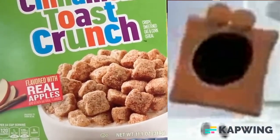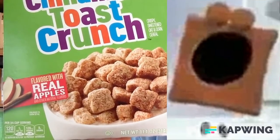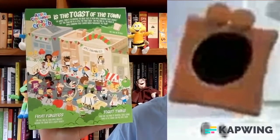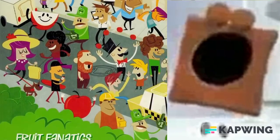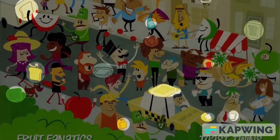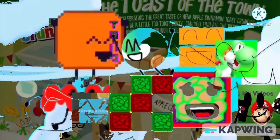So on the front of the box here you can see the cereal, little toast dusted with apple cinnamon sugar, and it says it's made with real apples. Apples with red skins, by the way. On the back of the box here, they have this illustration of people celebrating an apple cinnamon fest. You can see they have some find the object challenges for you, including find 20 tiny pieces of toast hidden throughout the illustration. I found all 20 pieces, as you can see highlighted here. I recommend looking away if you don't want spoilers and plan to find these 20 pieces of toast by yourself when you buy a box.